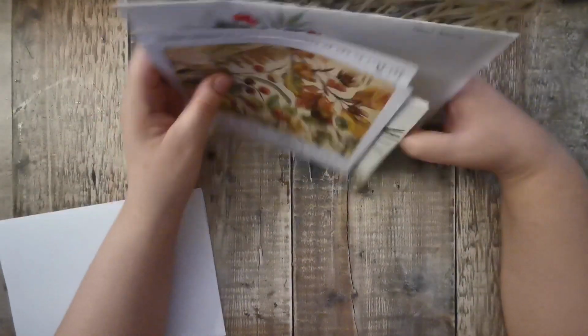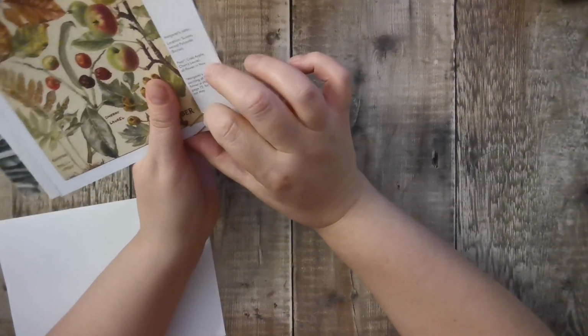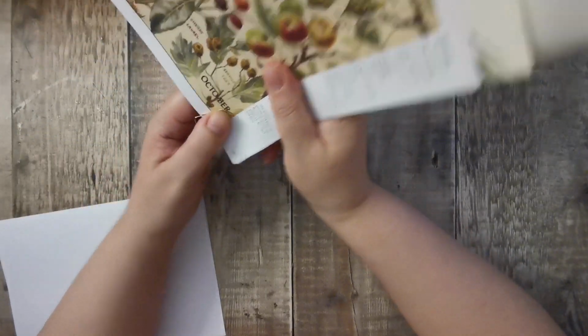So you have to look individually at how each page would be best used, and what I actually need to make.